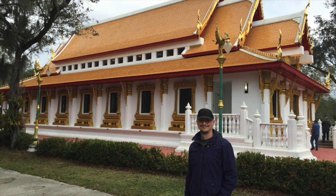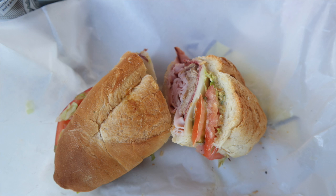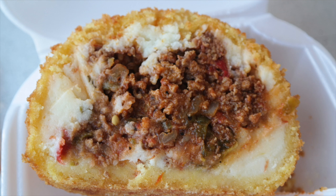But we also ate at some really great places. We found a Thai temple that does a Sunday Thai food market. We actually went there twice. Had the best Cuban sandwich in Tampa. And it was just a lot of fun. We try to find inexpensive things to do and see, but we always make sure that we do our research and, if we're going to do something, that it's the best experience possible. Yeah.